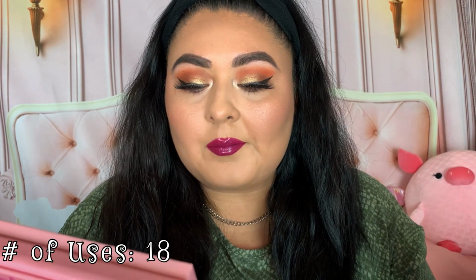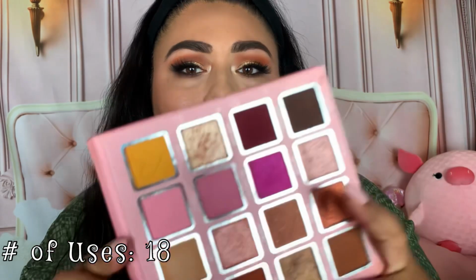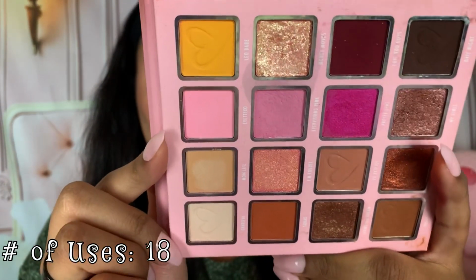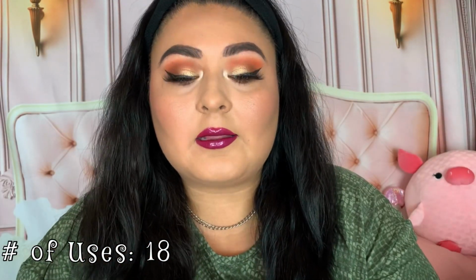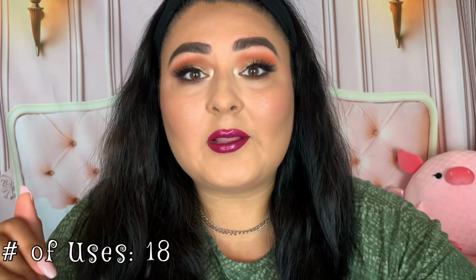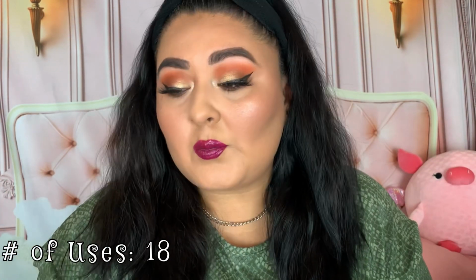I also did kind of dip into the shade Obsessed, which is this brown shade here. Now that I'm looking at it, it does have like a staining. As you can see on the background, there's like a wet kind of stain, which is weird. I did use this a lot throughout the month, and I really liked the formula in here. I love the packaging. Everything about this was amazing, so I'm glad that I threw it in for the month of March. It was honestly a really great palette.